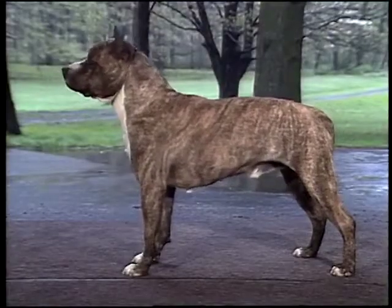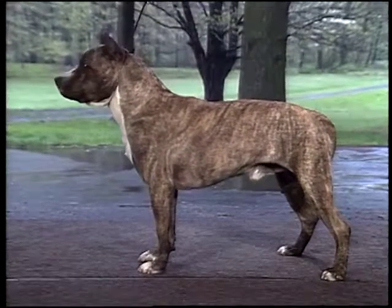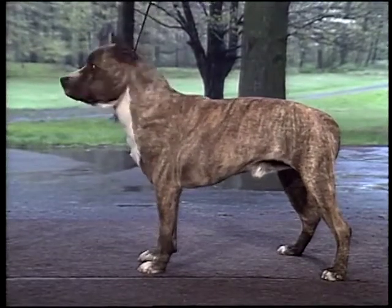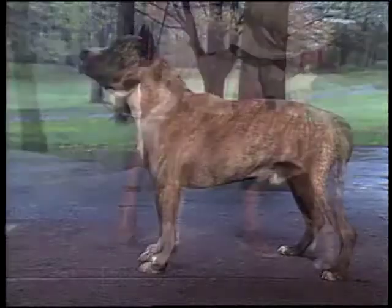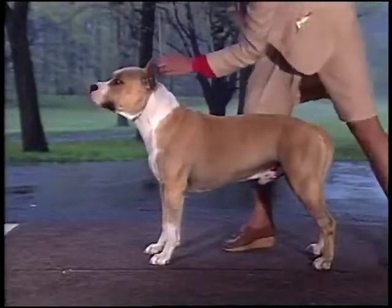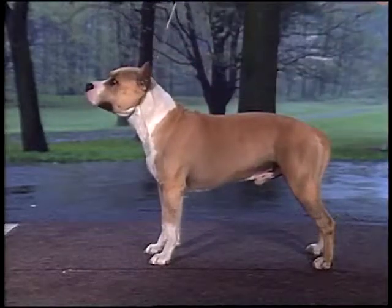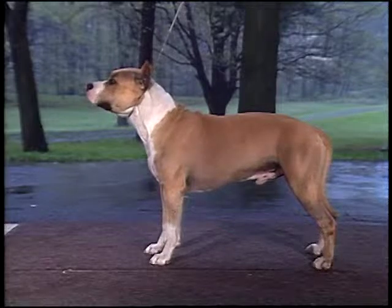What about this dog's hindquarters? They appear weak, with narrow thighs, and are undesirable. This dog has the correct broad, muscular thighs. You can see that the thighs are almost as wide as the shoulder blades at their widest point.